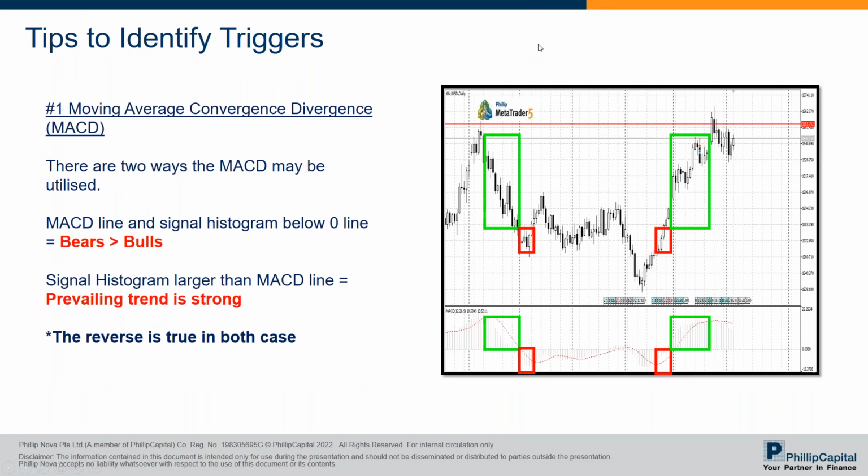One typical example of an oscillator, a popular one, would be the MACD indicator. There are 2 ways typically that the MACD can be utilized. The first is when the line and the histogram are below the 0 line, which is where you see the red rectangles highlighting in the MACD indicator. Both are below 0, so that signifies that the bearish momentum is higher than the bullish momentum, which results in price going downwards.